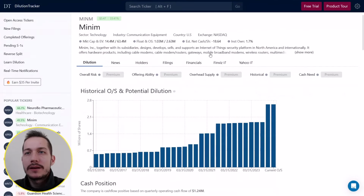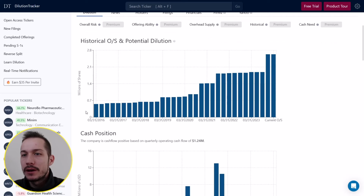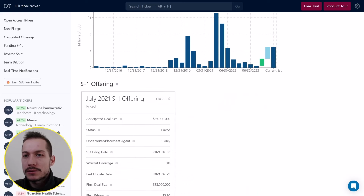There's a new site Tom shared with me called dilutiontracker.com. It's a little bit like FinViz, but what I specifically liked was that you can see the dilution very, very clearly, how much they've been diluting. So it's a little bit more geared towards traders. You can also see the offerings.